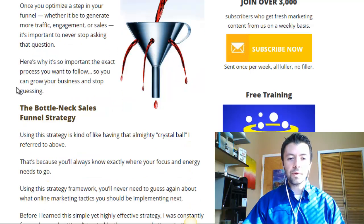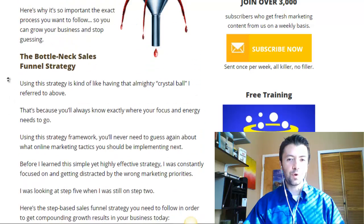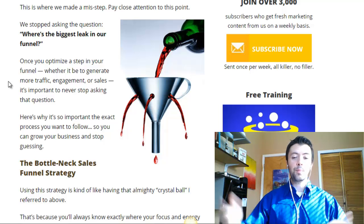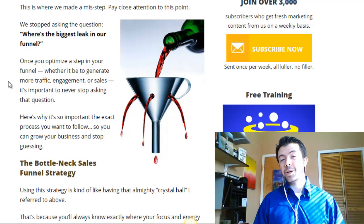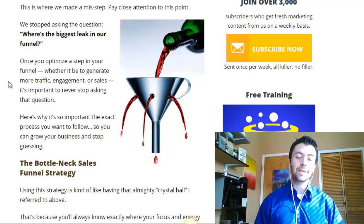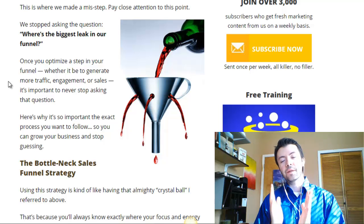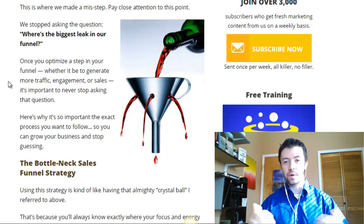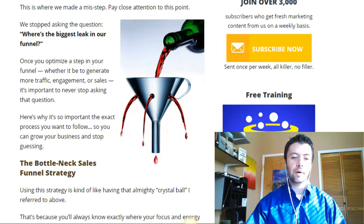So I call this the bottleneck sales funnel strategy, right? And the idea is that if you imagine an actual physical funnel as one that's pictured on the screen right now, you're pouring some liquid into it and it's leaking. The bottleneck sales funnel strategy is all about understanding, well, where is that biggest leak? Where is the biggest inefficiency? And how can we plug that hole to maximize the amount of conversions we see at the bottom of the funnel, right? That's where your sales happen and where your formal, qualified, active leads are coming in, right?